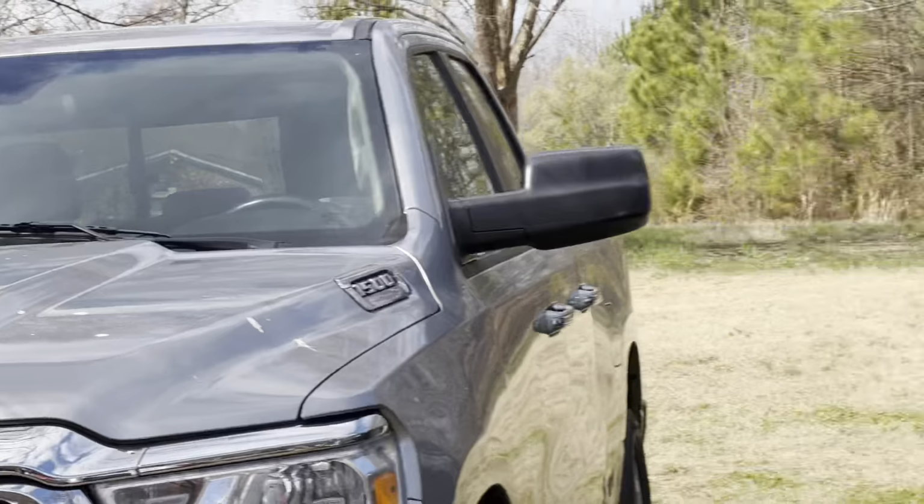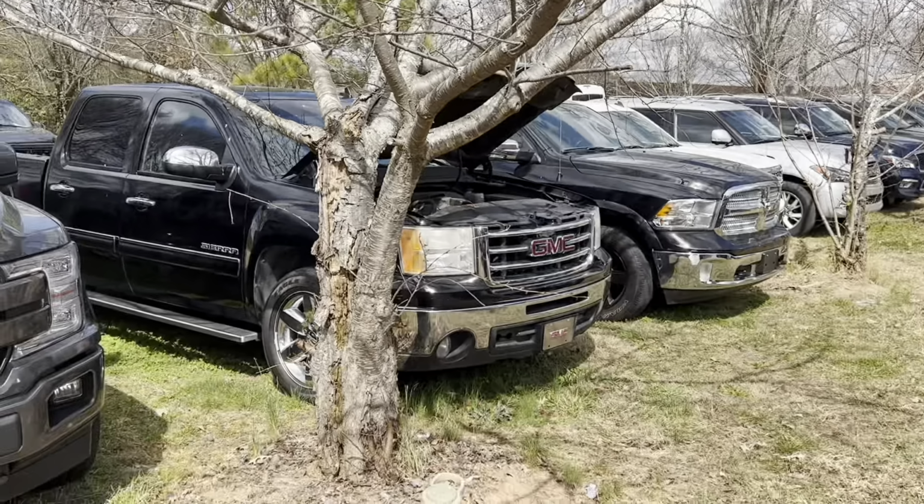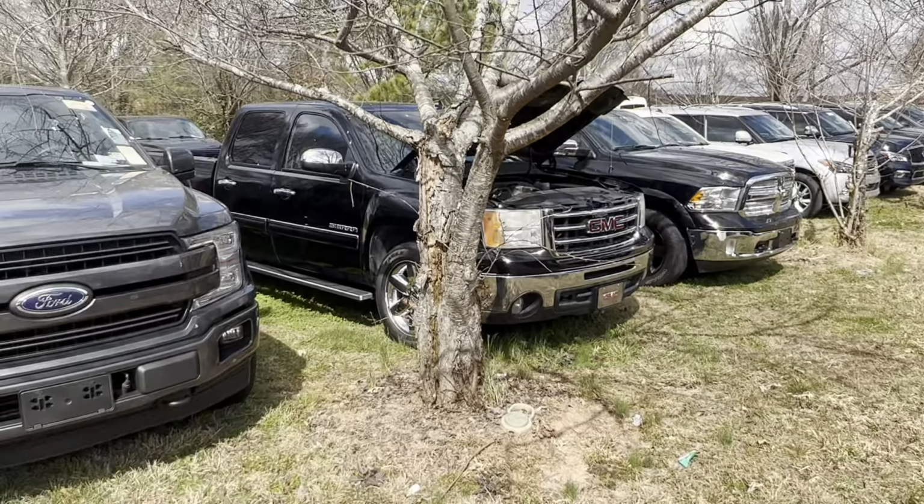So I don't think they got these cars right here out yet, because I still see the stickers on all the cars. Like, look at all of them. Stickers everywhere. So they got the inventory, though, man. Stickers, not for sale. Stickers.